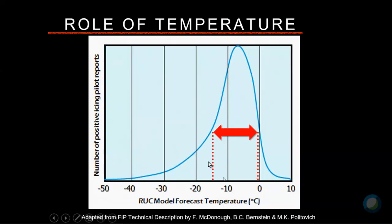Now, looking at this, you still see there's a number of reports that are fairly cold that still have icing. So don't use that minus 15 as a hard line in the sand. It's just that we trend away from that. Essentially, we're trending down towards no pilot reports as we approach that minus 40 limit.